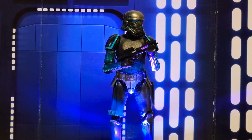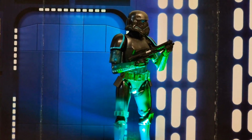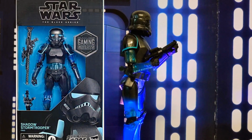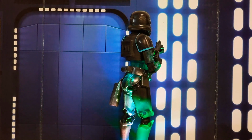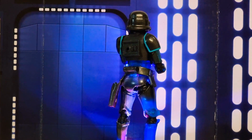Coming in at number 5, for no particular reason really, I just didn't know where to put him, but I absolutely love this figure. I've actually got him on the rotator so you can see the light that illuminates on him as well, which is really cool. It's such a fantastic design with the transparency on him as well. It's always going to be up there as one of my favourite Stormtroopers, I think.